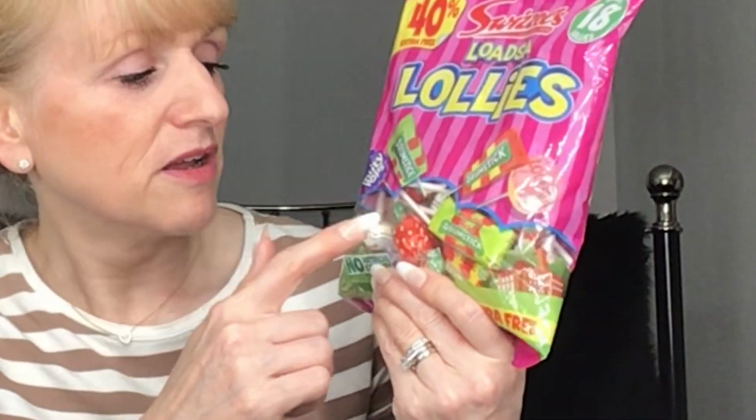Pack of lollies, 40% extra free. I got some of these on my last haul, but I got robbed because I didn't have any of these, the red ones. They're my favourite in this whole packet. I like the red ones and then I like the drumsticks. I tend to actually like everything in this packet. But yeah, oh, got 2.